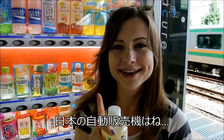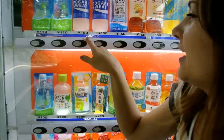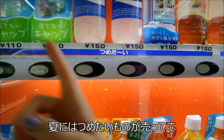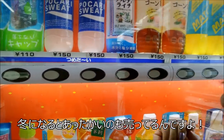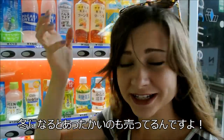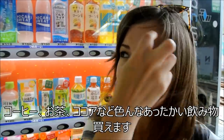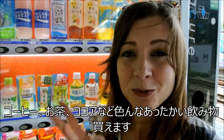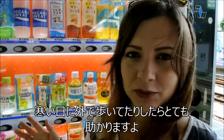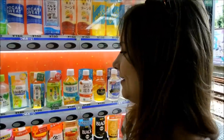And one other thing that is really cool about Japanese vending machines, I don't know if you can see this through the glass, but it says sumetai. That means cold. So in the summer, all the drinks are cold, but in the winter, parts of the machine will turn and this will be red, and they'll have hot drinks. So, not everything, of course, but the coffee, the tea, the hot chocolate, everything will be warm, and it's so nice in the winter when you can just find a vending machine. They're everywhere, and they're open 24 hours, obviously, so you can warm yourself up with a nice drink.